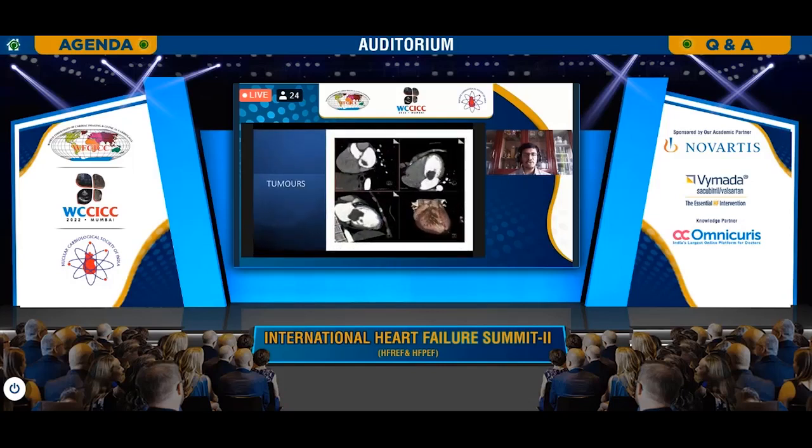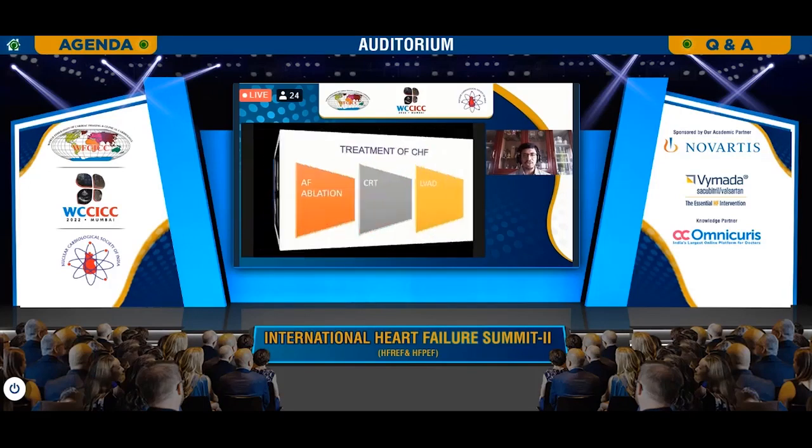In patients with tumors, especially involving the aorta and the LA, again, before you send them for surgery, an accurate evaluation of exactly where they're arising from, where they are moving, and also the coronaries are important, and CT has a role to play in that situation as well.